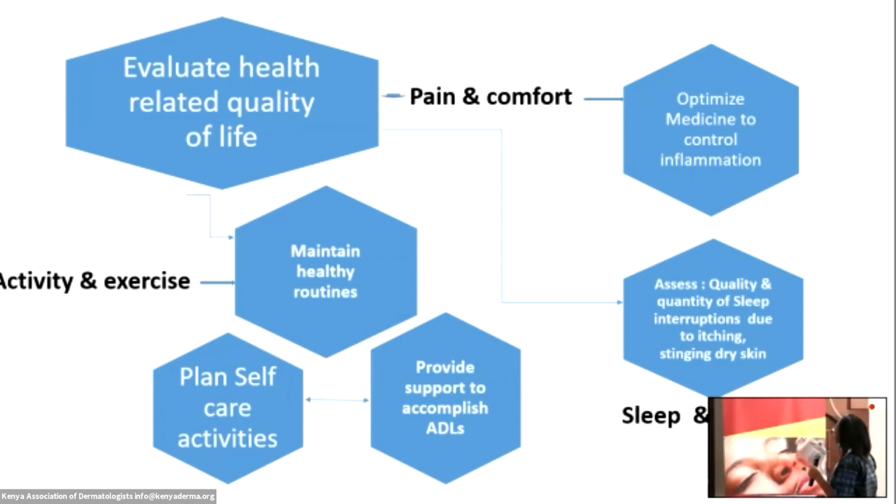The nurse must manage pain and comfort in terms of optimizing medicine to control inflammation. Then the nurse is also monitoring the patient's activity and exercise. Remember, this is a patient for whom we need to maintain their lifestyle. So we assess whether the patient is maintaining their healthy routines, whether they are able to do activities of daily living and accomplish them. If it's a child, if they're not playing, then they are not accomplishing the activities of daily living. So we plan self-care activities with this patient and ensure that they're able to accomplish them.